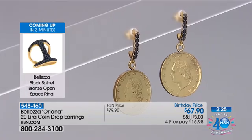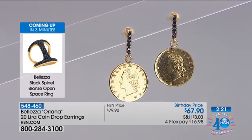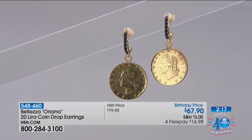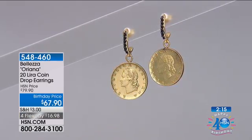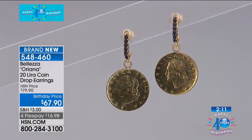So it's the first time we've married black Spinel to the Lira in this way. So you don't have these yet. And if you are a fan of our Lira and our black Spinel, and you love the Italian craftsmanship, then this is an earring set for you. And it's so beautifully done. And I like the fact that in this case, it's all gold, gold, gold.